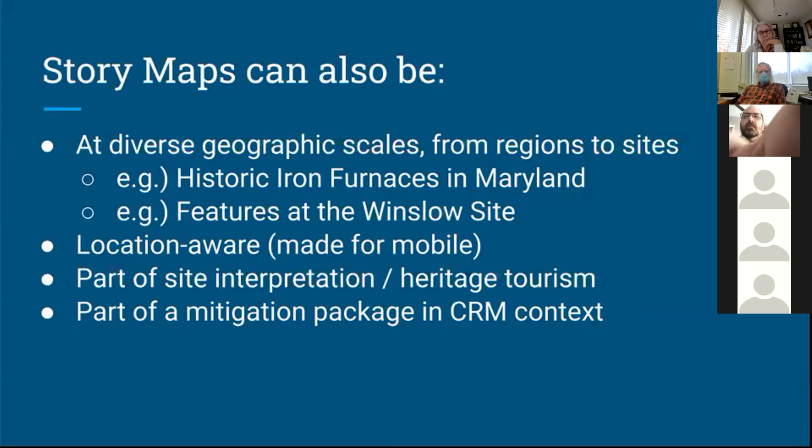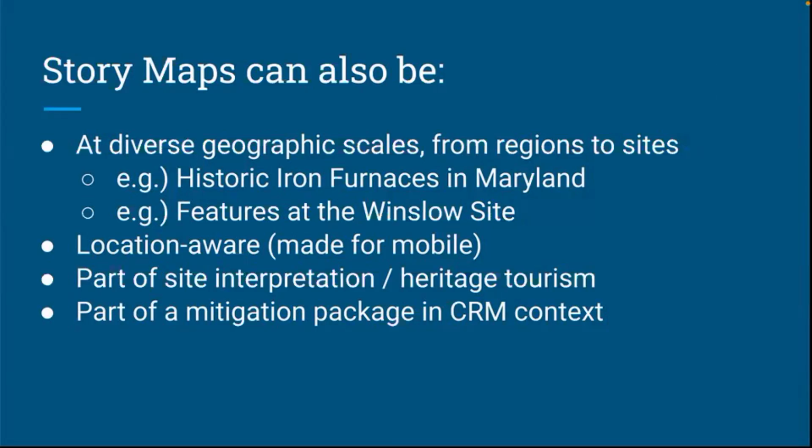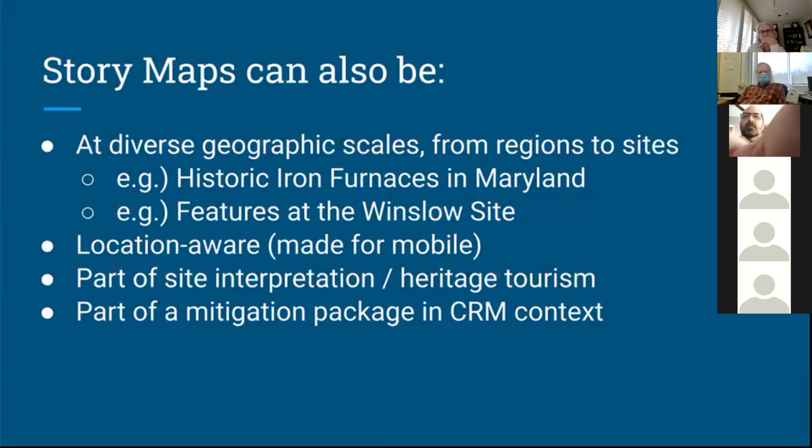And because so much of what we do is with cell phones in our hands, and cell phones are location aware, StoryMaps have that capability too. So you could make a story map about, say, family cemeteries in Prince George's County, and you could use your story map in your phone to navigate to sites, and when you get to sites, pull up information on that specific cemetery.